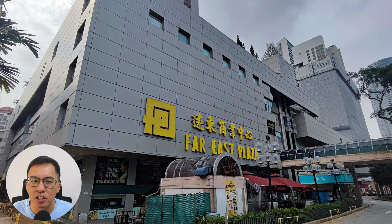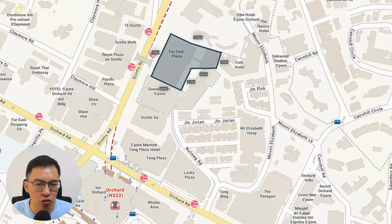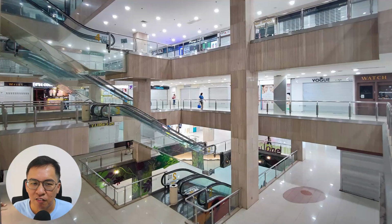Firstly, we have Far East Plaza. This is a mixed-use development with an office tower right above it. It is along Scotts Road. It TOP in 1982 and is on freehold tenure. Far East Plaza is also the flagship building for Far East Organization.